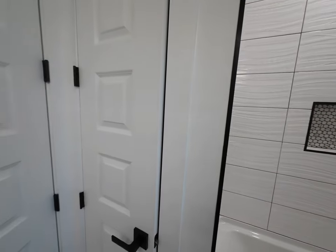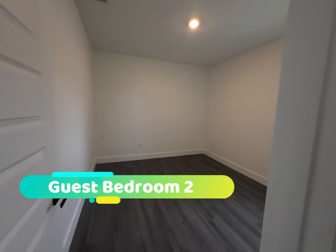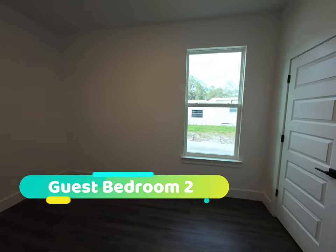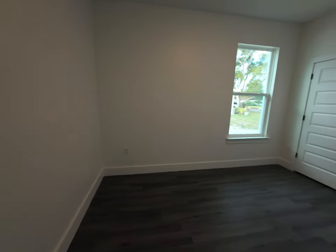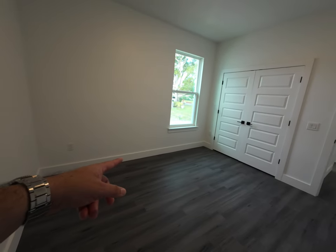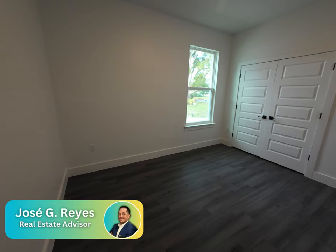Now let's go ahead and get out of this guest bathroom. Let's go across the way to our right. We're going to see another bedroom, guest bedroom number two. This is going to face the side of the home, but nonetheless, plenty of light coming in here as well. Beautiful baseboards here. Nice tall baseboards, which is absolutely great.